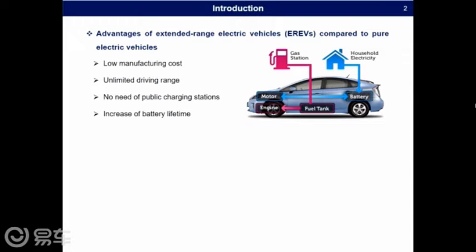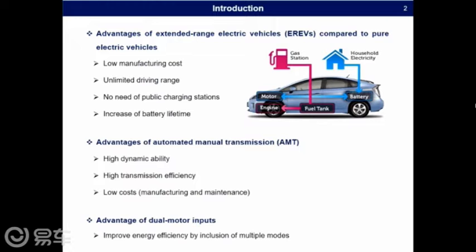The battery can be charged at home, so there is no need of public charging stations. The engine also can help to charge the battery on board, so the battery is avoided from being exhausted, so it helps to increase the battery lifetime. Next, considering the transmission system in electrified vehicles, compared to other kinds of automated manual transmissions, AMT can obtain additional benefits including high dynamic ability, high transmission efficiency, and low manufacturing costs as well as low maintenance costs.